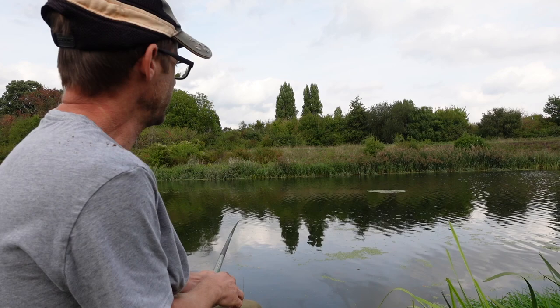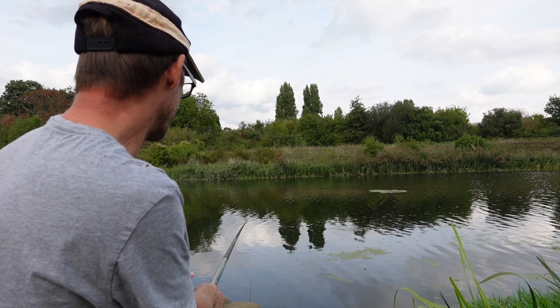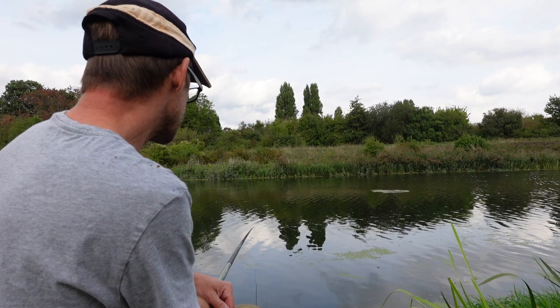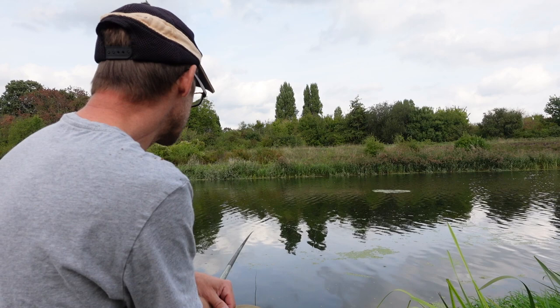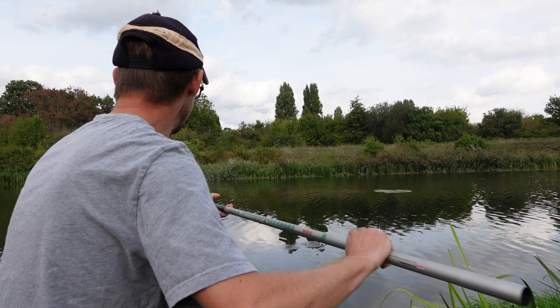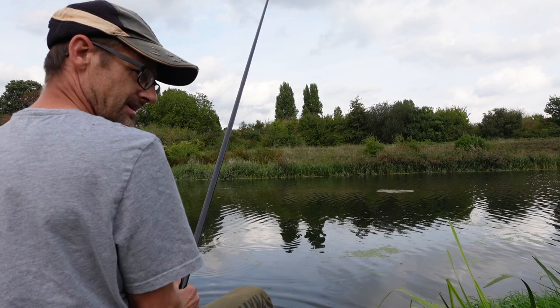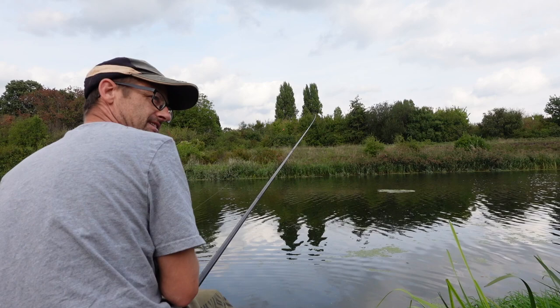Definitely slowed up a bit. I'll stick a couple of sections on, just see if they've backed off a little bit. I'm only mucking about really, so I'll be probably packing up soon. Look, I've had pretty much a bite a chuck, but it has gone a bit quiet. Oh, lost a little git. It's more of a mic check video, this really. An excuse to get out.